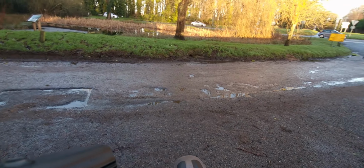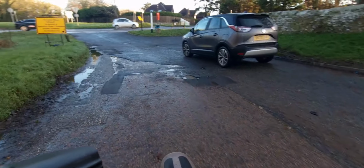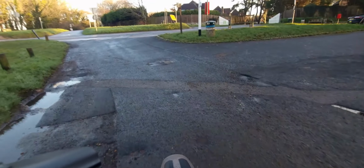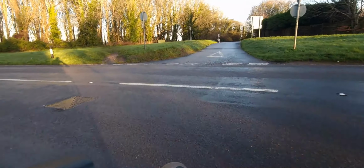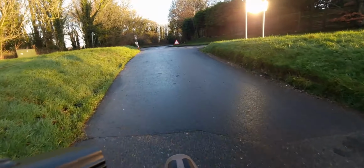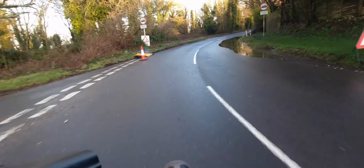I think I also picked the right time to come up that hill before all the traffic. I don't even see all the traffic that's building up. So now, done the hard part. Let's do the easy part. Well, you've still got hills here. So we're just going to cruise along, enjoying the wonderful ride.